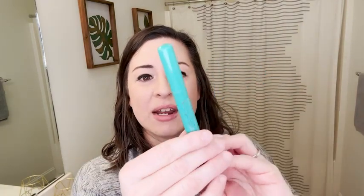It also is neat because it comes with its own little built-in sharpener, so you can just pop that off if you need to sharpen it up.